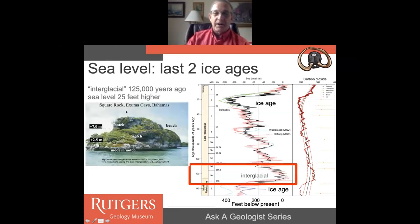The ice ages are punctuated by what we call interglacials. There was an interglacial 125,000 years ago. We are in an interglacial today. Our interglacial began about 11,000 years ago. We call it the Holocene, or the recent. The last major interglacial was about 125,000 years ago. What's kind of interesting is that sea level during that last interglacial was about 7 meters, that is about 24 or 25 feet higher than present.